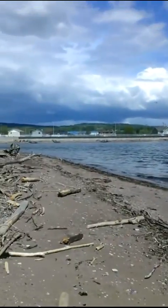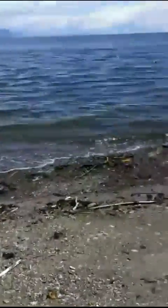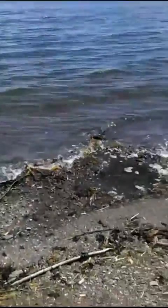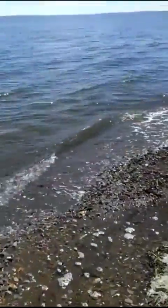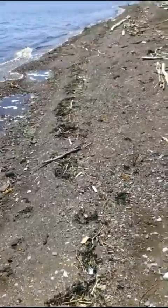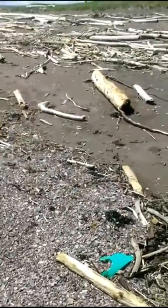Very nice out though. A very, very beautiful day. And of course, if I see any nice sea glass, I pick that up too. So, this is how my Saturday has been going.